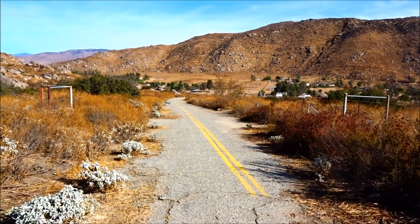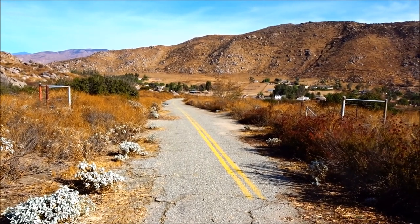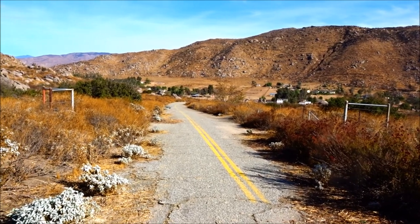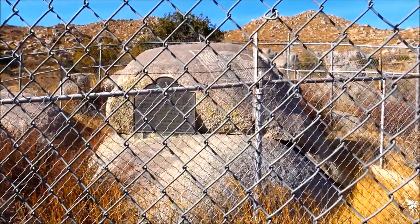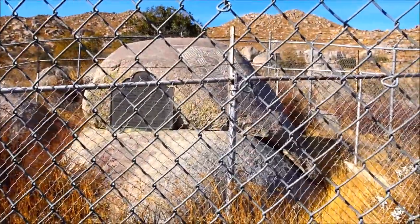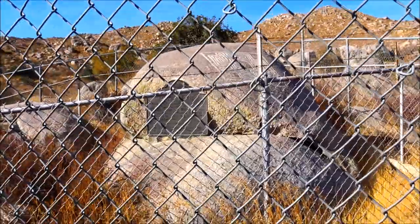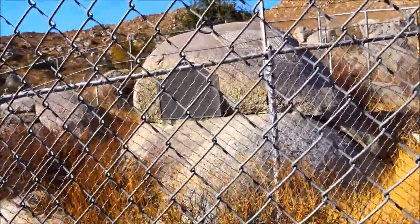So if you can see all the way down to the homes down below, that's how much in elevation you come up this road. So it is a little bit steep, it's not too bad. Okay, so they've double barbed wire fenced off this rock because Lisa will now read you what it says.